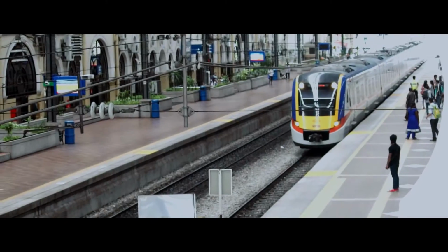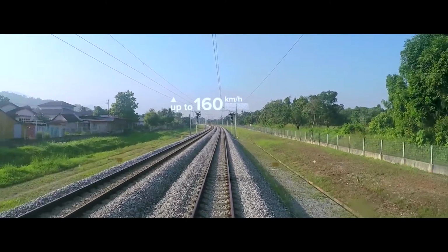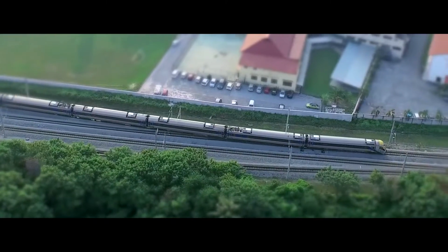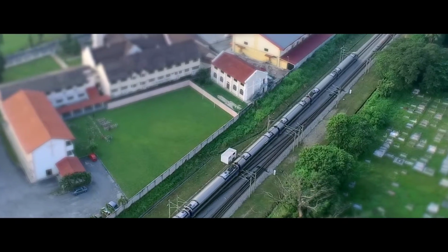The new infrastructure would allow an electric train to travel at speeds of up to 160 km per hour, reducing travel time. For example, the previous 9-hour journey from KL to Butterworth could be shortened to just 3.5 hours.